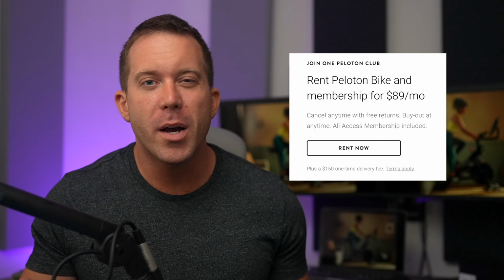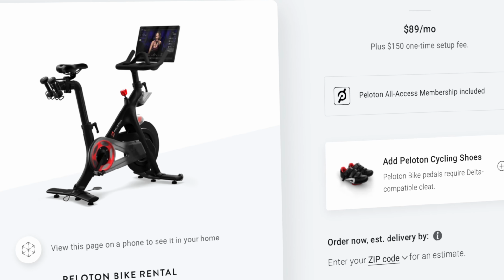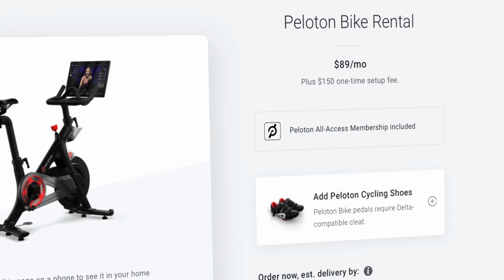Hey everyone, so Peloton has been testing out their new bike rental program called One Peloton Club for the past several months at various locations and at various prices, but it seems like they have finally solidified what the actual price and what the actual terms are going to be and have seemingly rolled it out nationwide. So now you have the option between buying a Peloton bike or just leasing one.